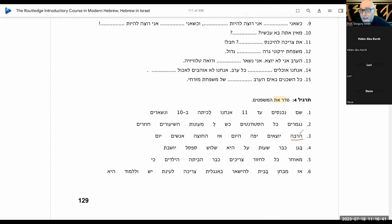So we've got harbe. Remember that harbe one? What does that mean? Much. Harbe. Many, much, a lot of, basically. How about we put much or many? Okay, how about this one? Yotzim. Remember what that one was? That means going out. Yotzim, going out.